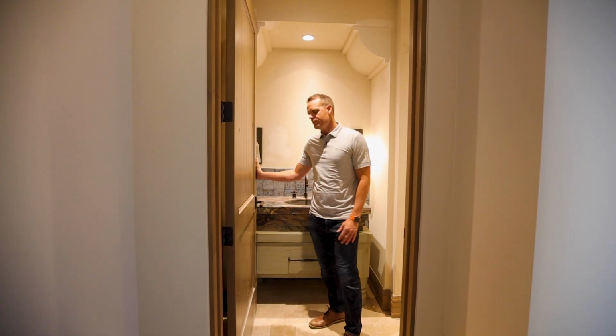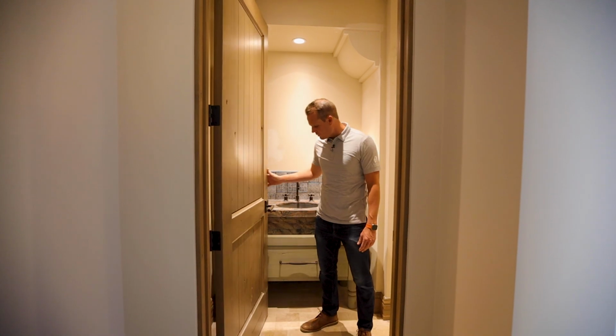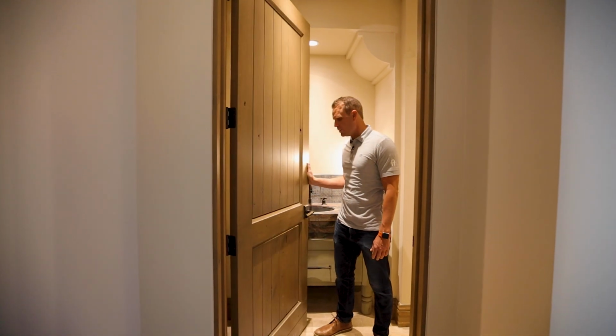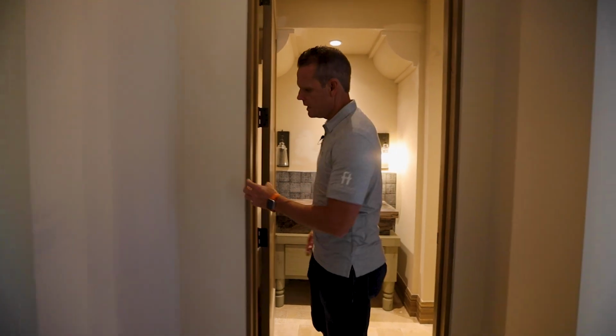One thing that our team does a really good job of is looking at the hardware. On the swing of the door, it comes close, but we have probably 2 inches of clearance. So it's really important to understand door hardware and trim. One thing that we want to do, again, this is kerf jamb.